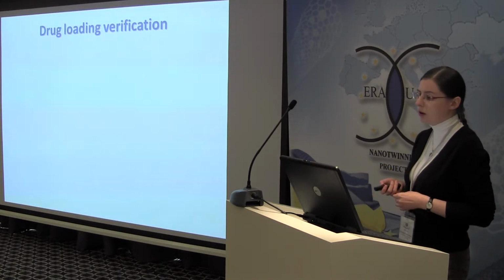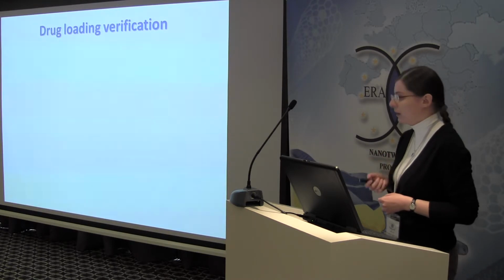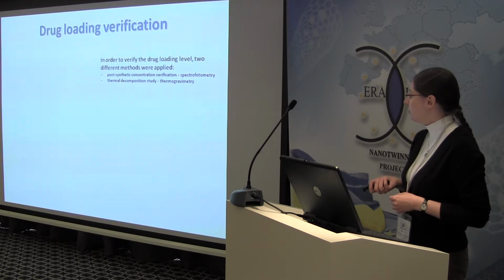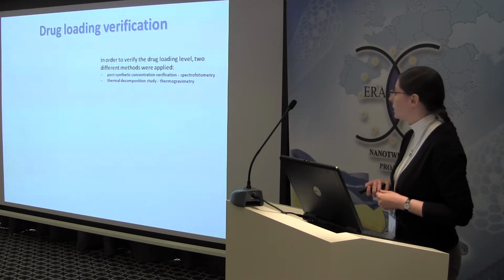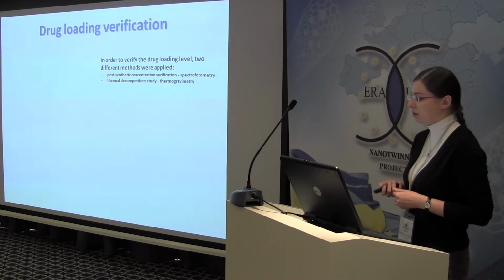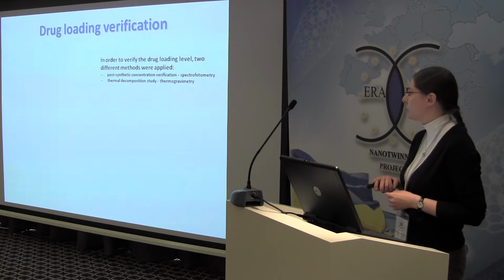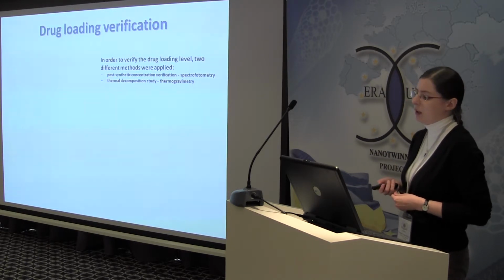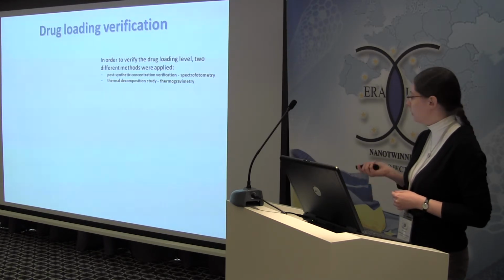Then we would like to know whether our method was efficient in drug loading. First of all, we used post-synthetic concentration verification using spectrophotometry, but in our case this method was not accurate because the solutions were too concentrated. So we decided to change our study to thermal decomposition using thermogravimetry.